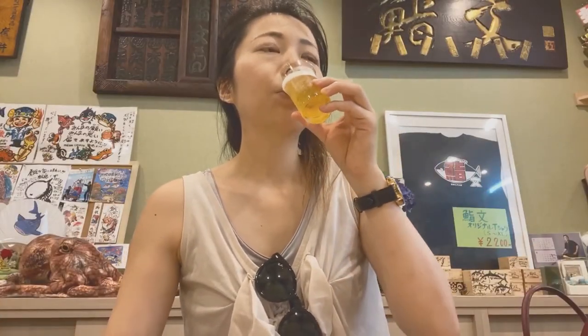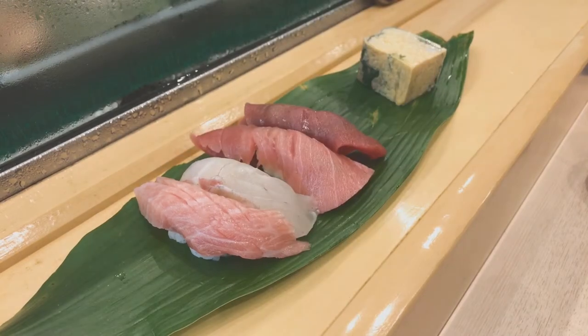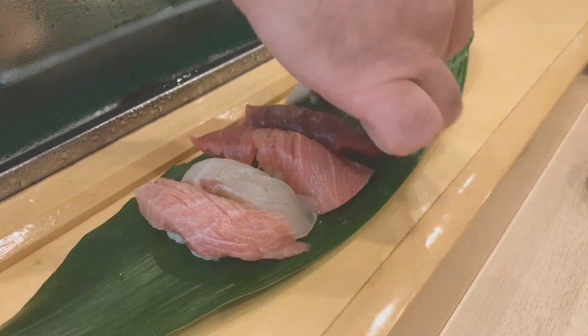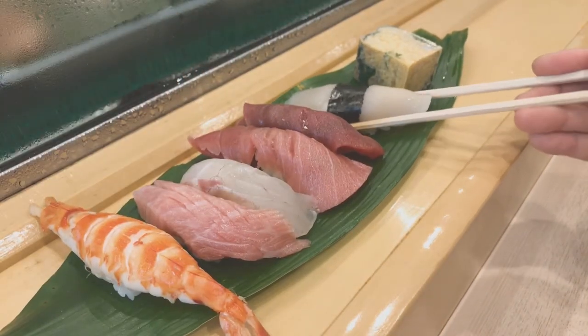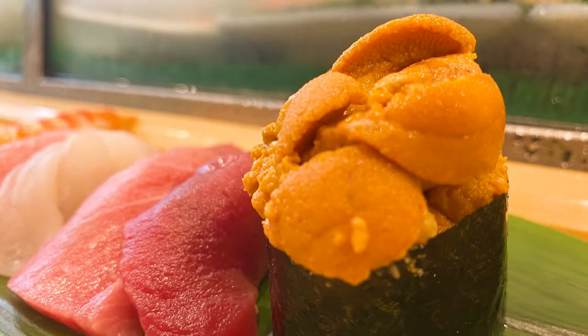Ingredients first. The motto of this restaurant is, quote, "You cannot make good sushi unless the ingredients are good," end quote. It is rare to find eggs in a sushi restaurant with vegetables like this one. Tuna is served in three ways: lean, medium fatty, and fatty. Wow, that's a lot of sea urchins.